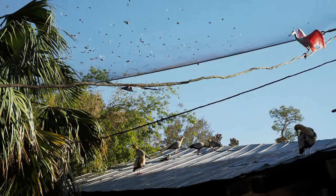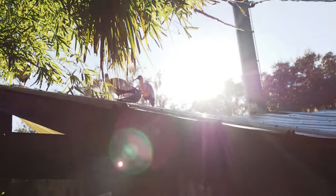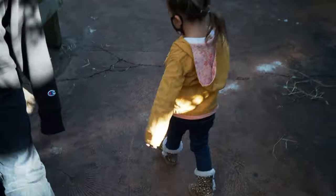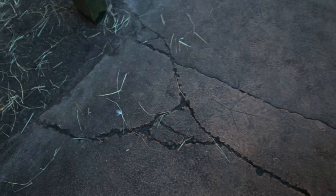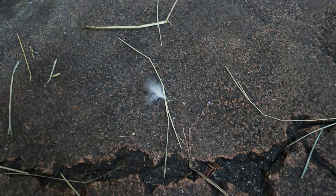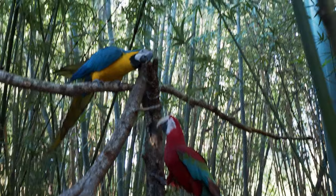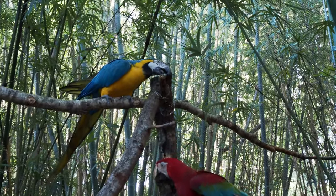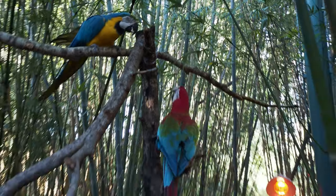Wow. You see all the birds up there walking around? Come here. What is it? What'd we find? Take a picture of it. A picture of the feather. There's a pink one. We did it. Weird. All right, let's get out of here.